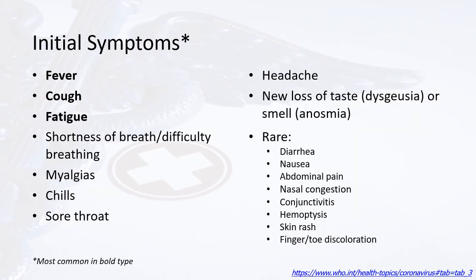The initial symptoms of the virus, and the most common are bolded here, are fever, cough, and fatigue. The cough is usually dry, but in a minority of cases, about 25% or so, the cough can be productive of sputum. In addition to fever, cough, and fatigue, there can be shortness of breath or difficulty breathing, and this usually occurs at least 8 to 10 days into the illness if that's going to happen. Also myalgias or muscle aches, chills, sore throat, headache, and a new loss of taste or smell.